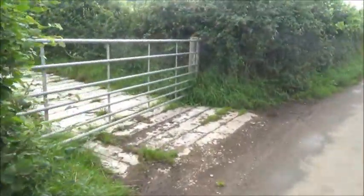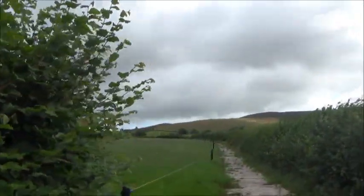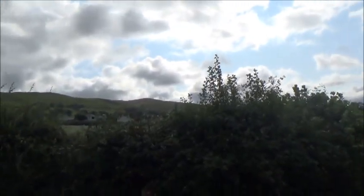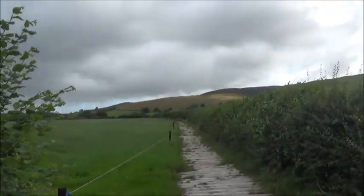Okay, got about 1/4 mile to go before I get to Llangynhafel. But here, I'll show you a proper view of the Clwydians. Well, proper view-ish. It's the Clwydian mountain range. So, keep going.